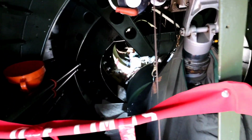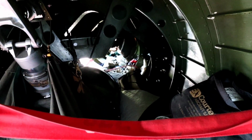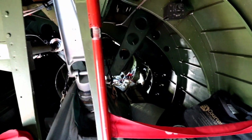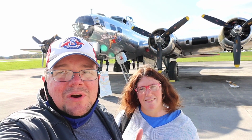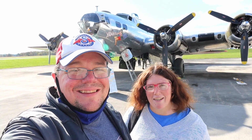The tail gunner would be all the way back there, and you'd have a lot to climb through in order to get there. So what do you think about that tour of the Yankee Lady? It was scary. It was small, tight, confined spaces. I think I hit my head once.